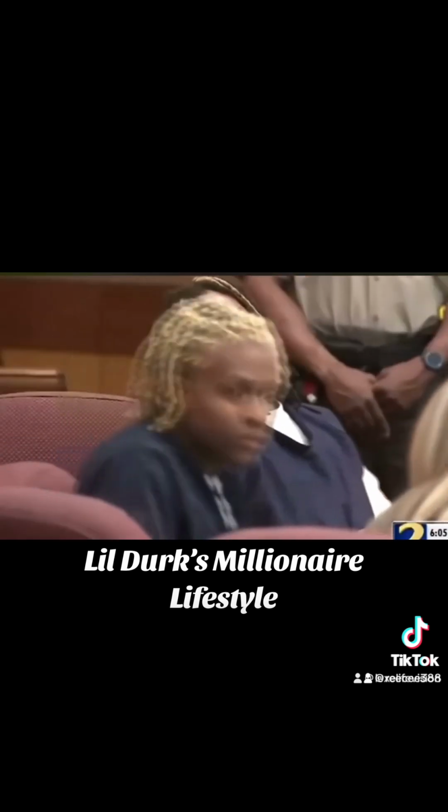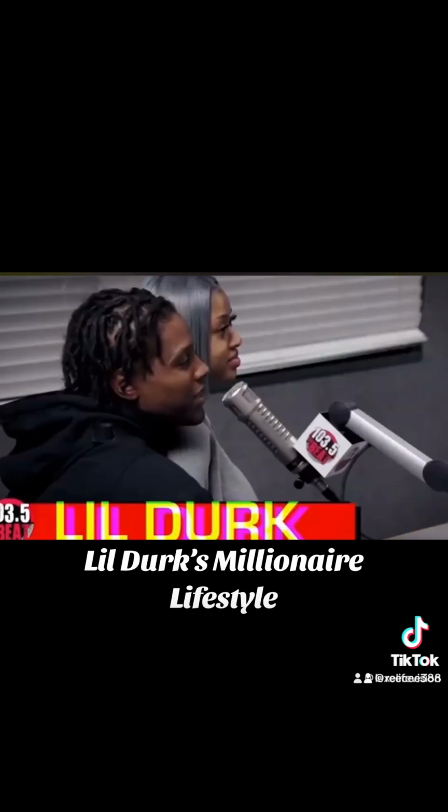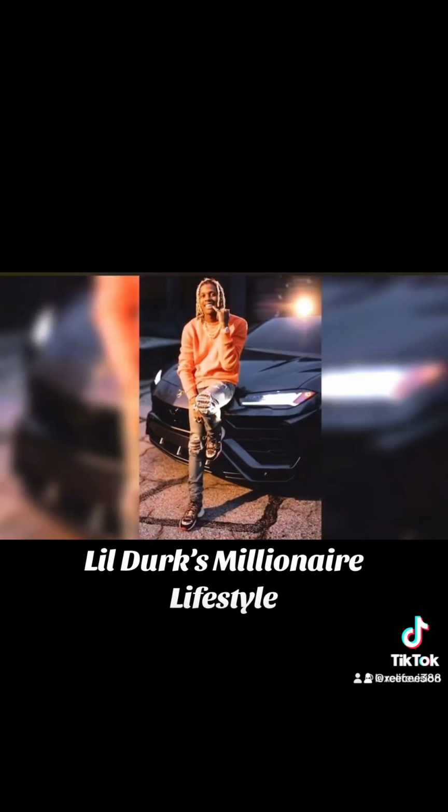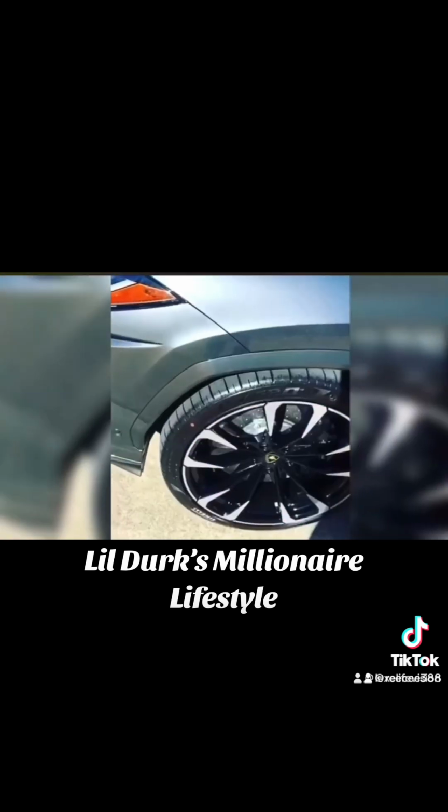However, what is a car collection without at least one Lamborghini, which is one of the most iconic vehicles in the last few years, being the Lamborghini Urus. The Chicago rapper got the vehicle back in 2021. He has been seen driving it around the city on many occasions.